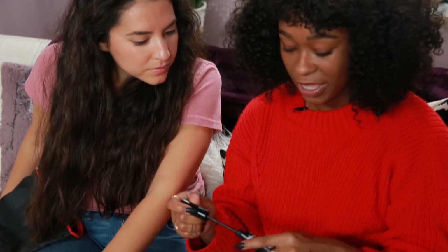It glides on so seamlessly. It's so smooth, it doesn't clump. I love it, so good. It's one of my favorite things. I'm shocked. So those were our top 5 beauty products for 2018.